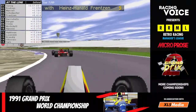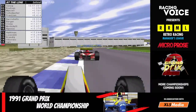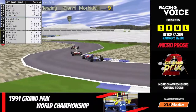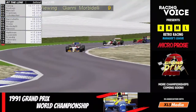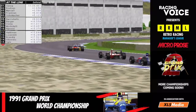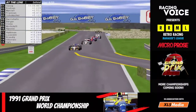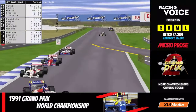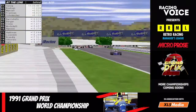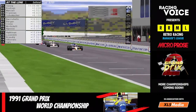Here's Frentzen. Now, what's the issue? Has Schumacher got a problem? Has he got a mechanical issue that's going to put him out? Yeah, there it is. The engine blows. Oh, Michael Schumacher and the Ferrari team. They've had a very strong middle of the season, but the Ferrari charge goes up in smoke for Schumacher. They've still got Mansell in the race, of course. But that was a big chance for Schumacher to pull into the fight and put Senna under pressure. And the Ferrari goes pop.